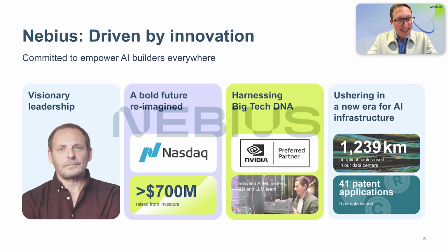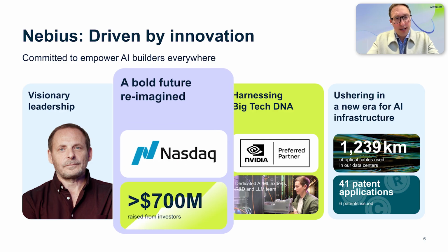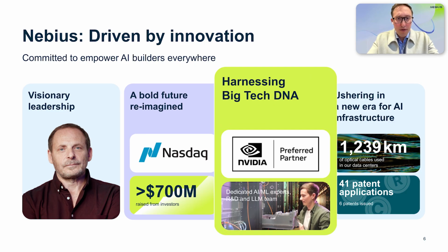Let me start off by telling you about Nebius, since none of you are using Nebius at the moment. As you know, we are a GPU cloud provider. We are quite unique in the sense that we are NASDAQ traded, NASDAQ listed for a neo cloud. That's quite an achievement. We've raised a significant amount of money from investors, including NVIDIA and Accel in December. We are an NVIDIA preferred partner.